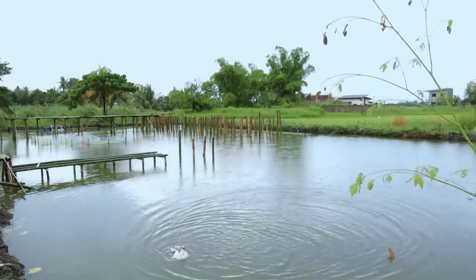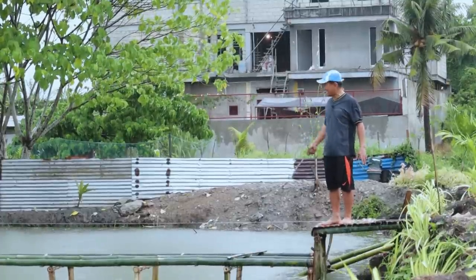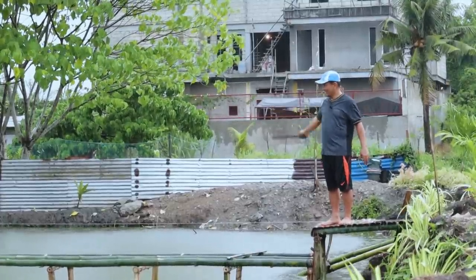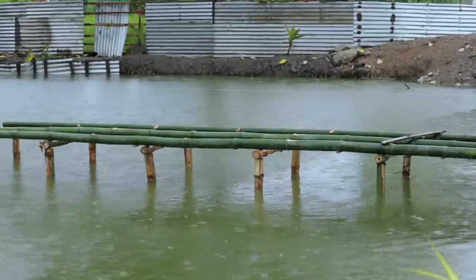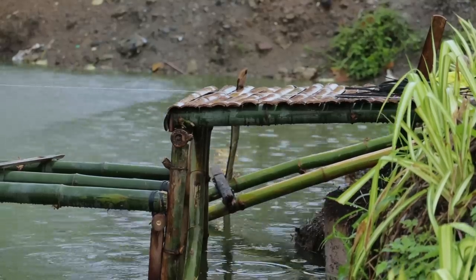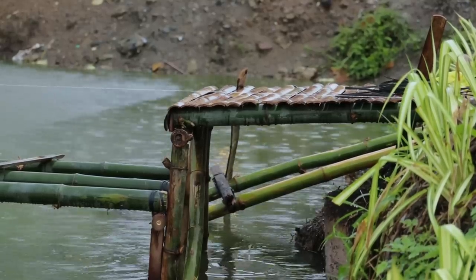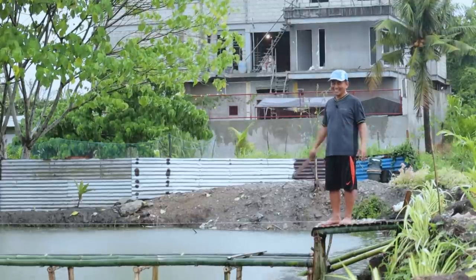So you will see this ramp. This is our bridge going to our nipa hut. Over there, we'll put some nipa huts so that we can fish our tilapia, the catfish, and the snakehead. We can fish them out, and we will also provide a space where we can grill our catch.